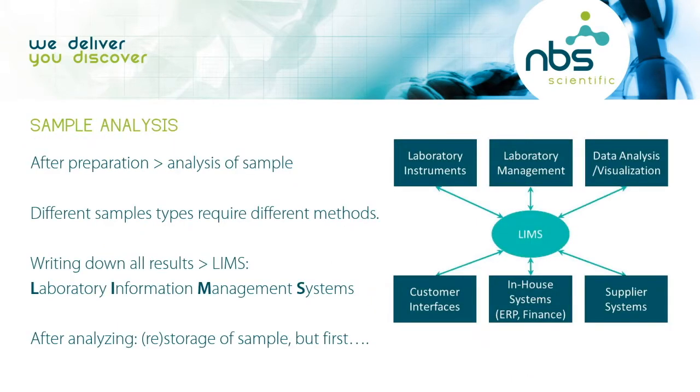And of course, when you have done your analysis on your sample, you would like to store your data. You want to store your sample in your laboratory information system, so you can enter and retrieve your data later on.